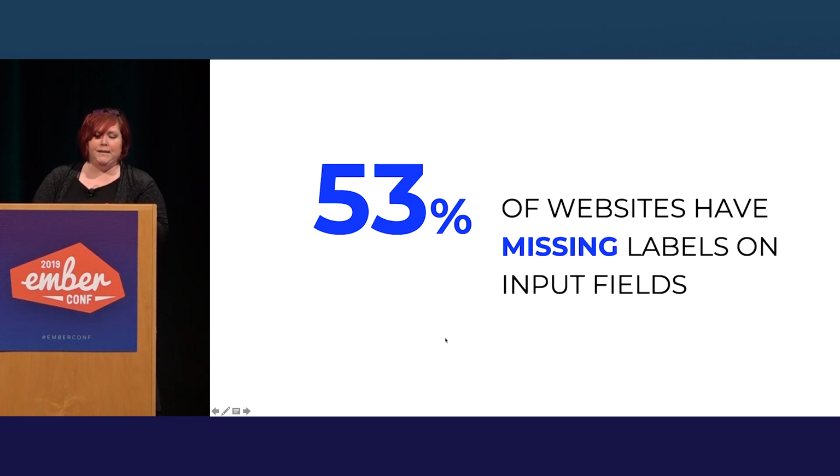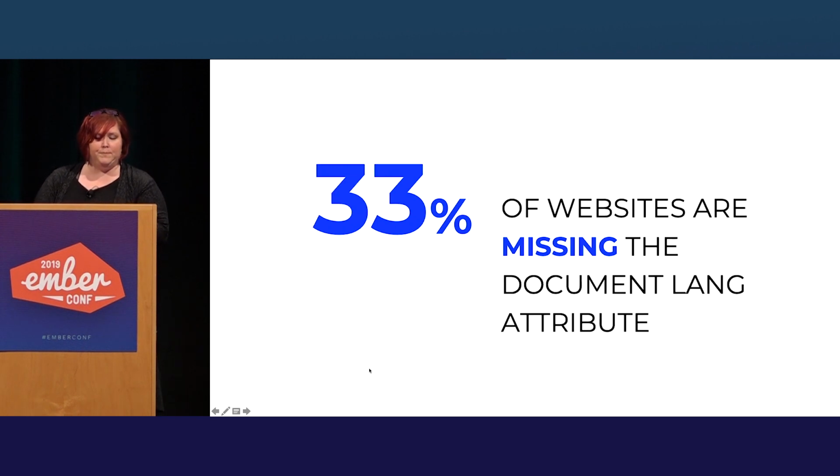53% of websites had missing labels on their input fields. It's a label. Doesn't have to be this way. 33% of websites were missing the document language attribute. Screen readers need this information to know which language to use for the user with assistive technology.